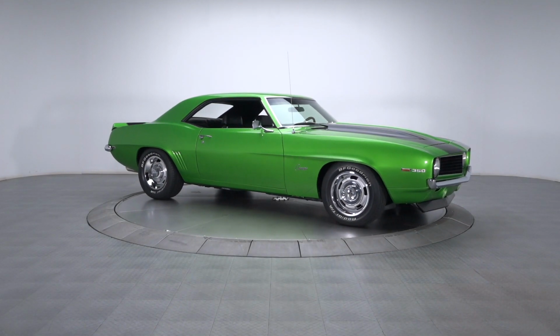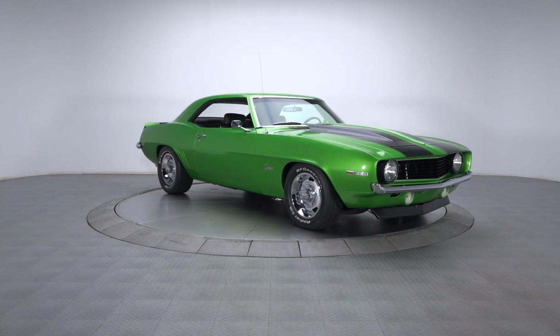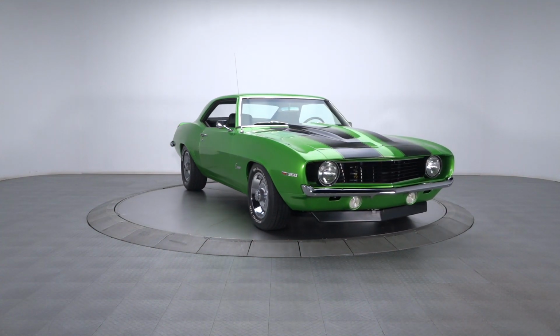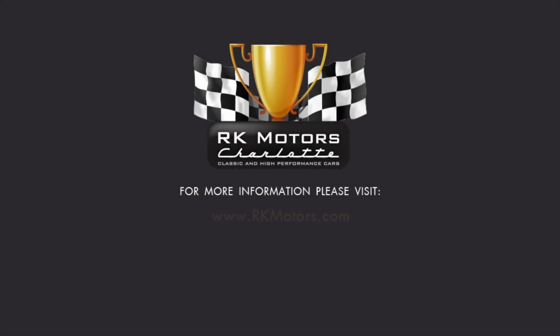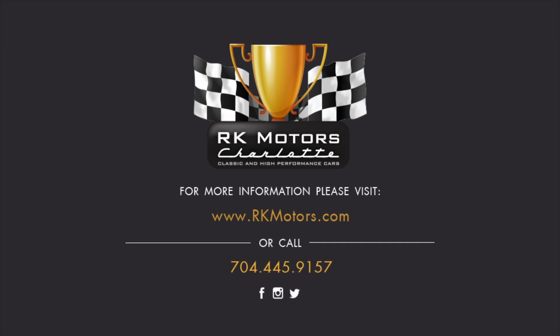Thanks to its choice restoration, this vivid Camaro combines the best aspects of originality with many of hot rodding's most desirable traits. For more information, call, click, or visit rkmotors.com.